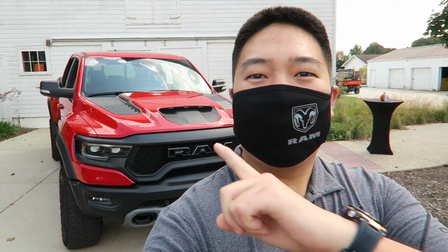Rebel has always been a very cool off-road oriented pickup truck, but unfortunately compared to the Raptor from Ford, it couldn't quite compare. Ram has definitely solved that now with this, the brand new Ram 1500 TRX, which essentially demolishes the current Ford Raptor, buries it. It's no longer a competition. We're checking it out today.